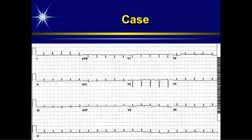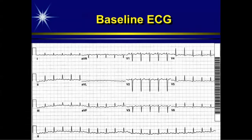We got an EKG on her, and it showed sinus tachycardia. Not much else I'm looking at there. And so the patient gets her heparin, and she's on heparin infusion. She's waiting for the CAT scan. Finally, the baseline EKG. We'll come back to that in a second.